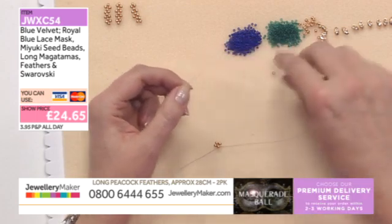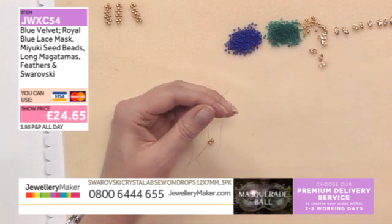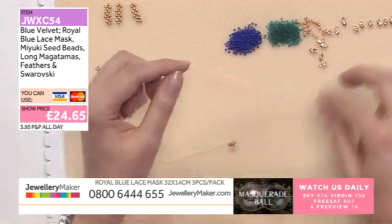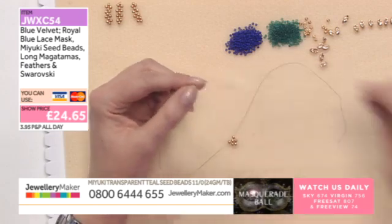My hands have gone hot, so I'll just drop that, sorry. One there and one here, like this. Okay. And then add another bead, and you're going to pass both of your threads through.